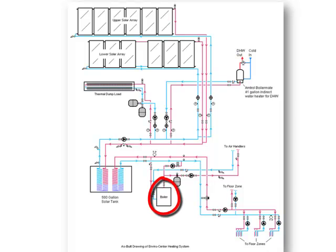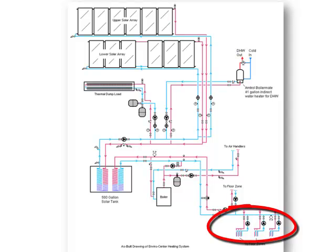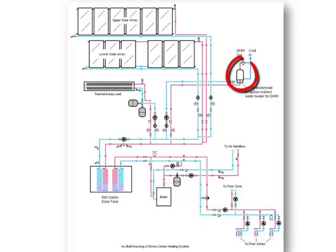And we have a boiler for backup for the heating zones, and you can see 3 of the radiant floor zones shown in the lower right corner. In the upper right corner we can see the domestic hot water tank. This is the backup for the solar water heating.